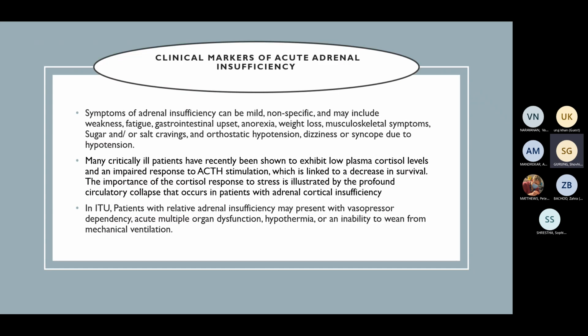So what are the symptoms of adrenal insufficiency? The symptoms can be mild and non-specific, and may include weakness, fatigue, GI upset, anorexia, weight loss. There could be sugar or salt cravings as well, and orthostatic hypotension, dizziness, or syncope.